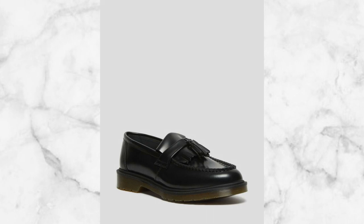Now, I'm one to wear sneakers all the time. I wear them just about every day. But having some loafers will be very valuable for your closet if you were to wear something that's more casual. Having some loafers will be perfect for you because it shows how fashion forward you are.